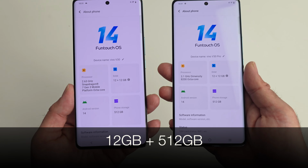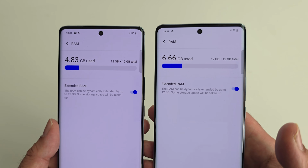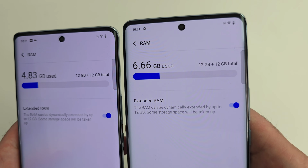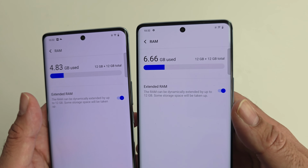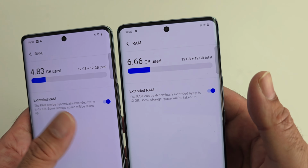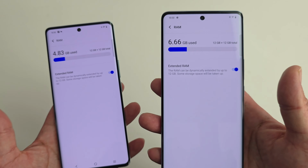And I have 12 plus 512 variants of both phones. Now the RAM can be extended with virtual RAM, and you only have the option to switch it on or off. It will give you an additional 12 gigs of RAM, and you can see they are on by default on both. So you don't have the option to choose lesser RAM extension of 2 gigs or 6 gigs. You only have the option to switch it on to give you an extension of 12 gigs. So bringing that total RAM on both phones to 24 gigabytes each.